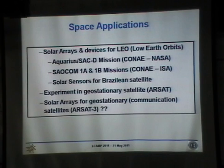On the space application, we have been working during the last years, with more emphasis from 2001, with some small projects before. We began to work in this subject in 1995-1996, but with more emphasis from 2001. We are working in the development of solar arrays for low Earth orbits.